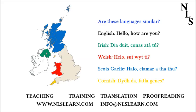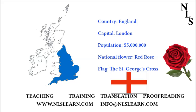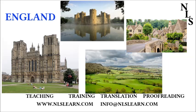First, let's look at England. Capital is London, population 55 million, national flower is the red rose, and the flag is the St. George's Cross. Here are a few pictures from England. If you've never been, it's known for its castles, cathedrals, countrysides, and its cute little villages.